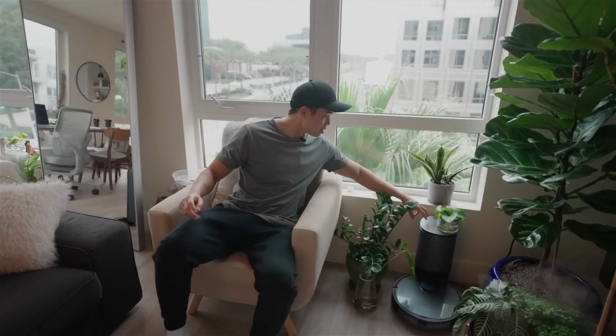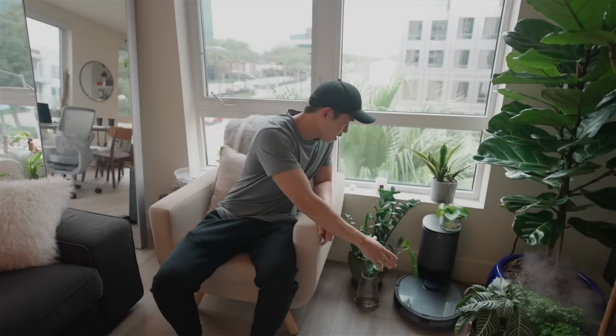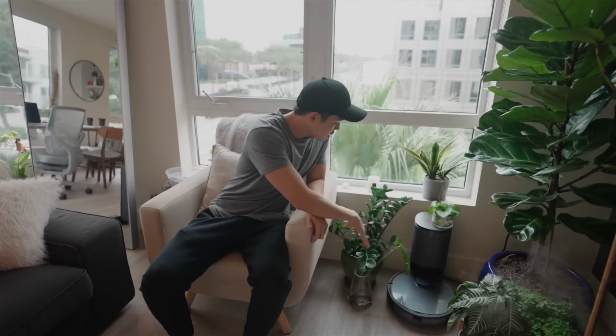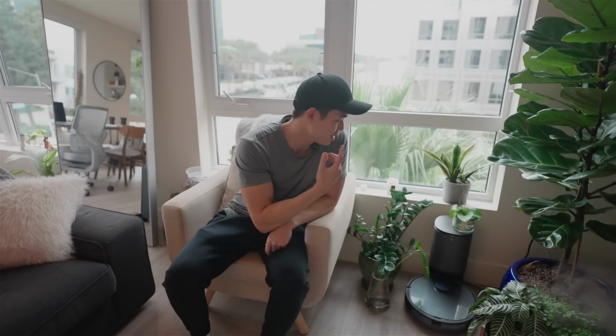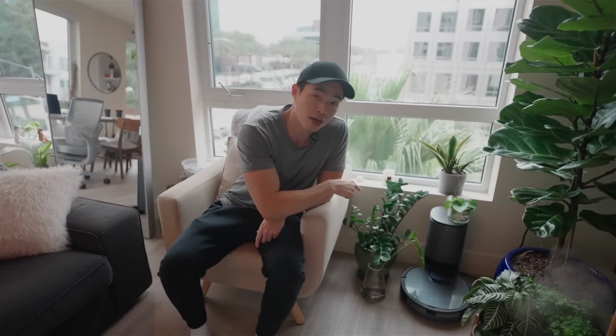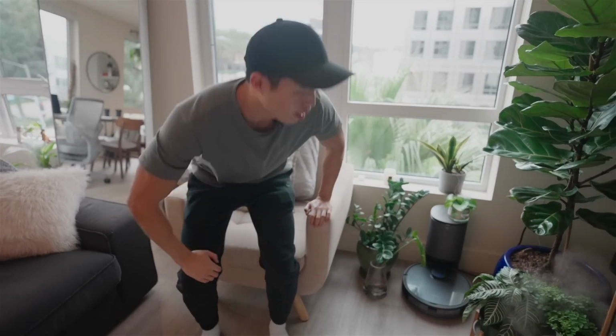And the thing with this one is that it has this dock. So it's just gonna come back here by itself and empty out its container. So it's super, super hands off. If you guys are thinking about getting a robot vacuum, I would say definitely try and get one that has this little dock thing, because you don't want to empty it every time. It sort of like ruins the whole automation of it.